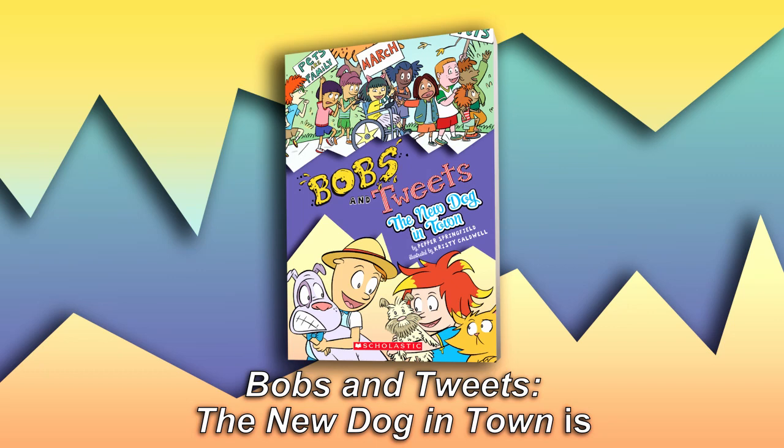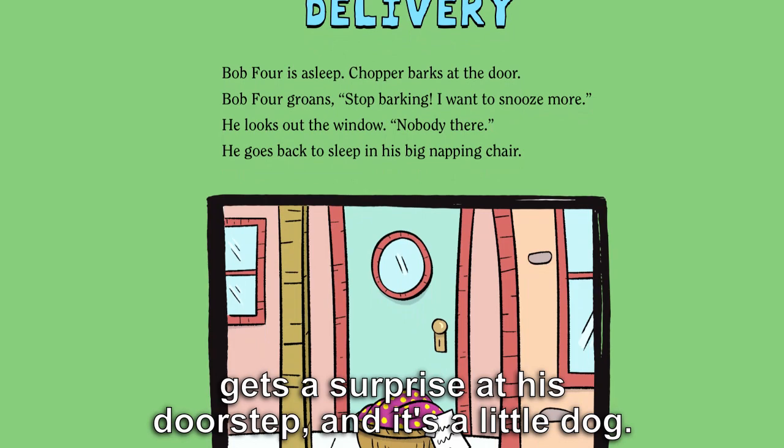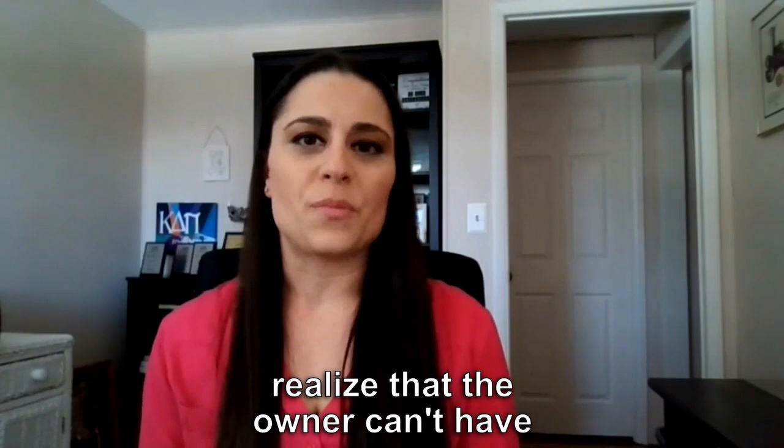Bob and Tweet's New Dog in Town is about a small group of children who live on Bonefish Street, and the main character, Dean Bob, gets a surprise at his doorstep, and it's a little dog. For most of the story, they're trying to figure out this mystery of where this dog came from and who his owner is. They eventually figure it out, and they realize that the owner can't have the dog with her at the Shade, which is the retirement home.